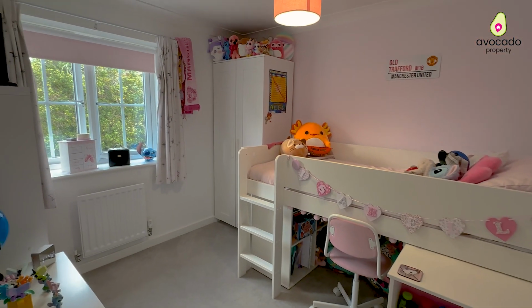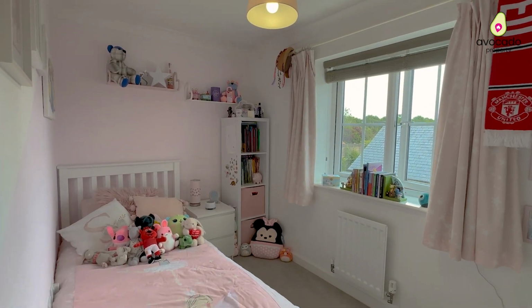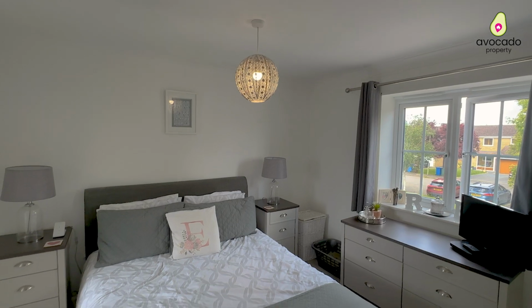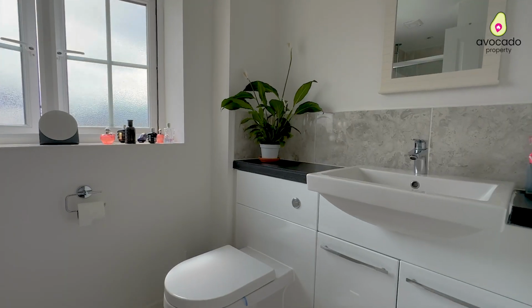Upstairs you will find all three of the bedrooms and the family bathroom. The master bedroom benefits from an ensuite and fitted wardrobe.